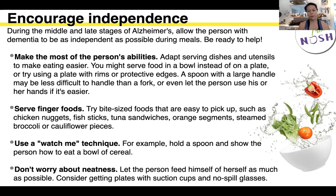So try to buy different serving utensils and dishes to make eating easier. Maybe serving things in a bowl versus a plate. So a plate is hard to scoop, right? A bowl is a lot easier. And even looking for rims that people can hold onto while they scoop up the food, it can help a lot. And even the handle of the spoon also. So these are things that you can be mindful of when you are buying plates and bowls and utensils.